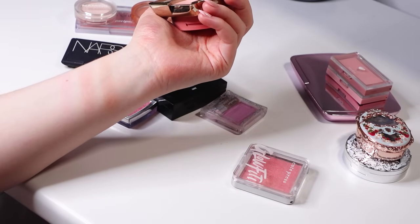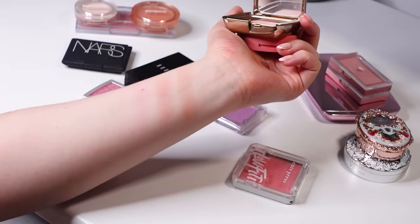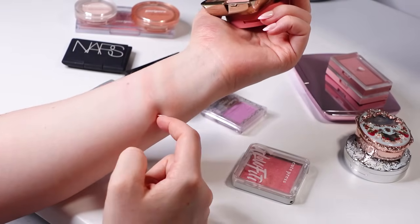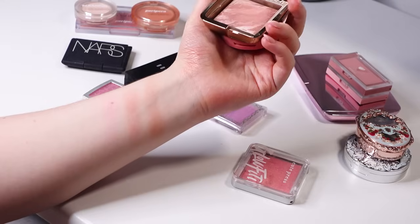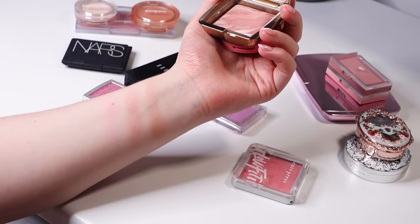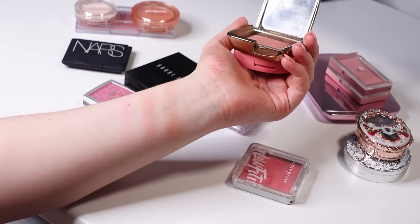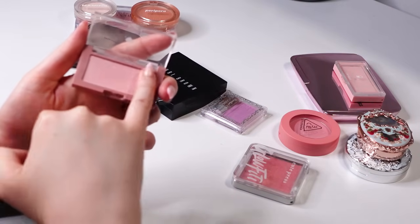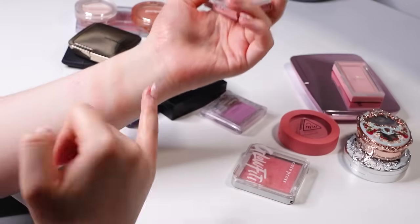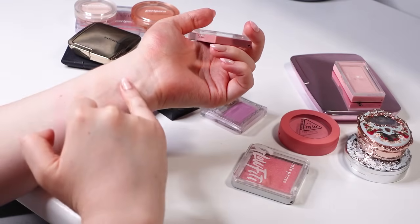Why is that so brown? Damn it. Now I don't know what to do. I don't know if you can see. That's the Hourglass one. That's the NARS one. That's the 3CE one that I got kind of recently. What the heck? Am I about to declutter this Hourglass one as well? Maybe. I like how it looks in the pan, but it looks really orange on me there. Just for comparison, this is one of my most worn blushes of recent time. Oh yeah. Okay.